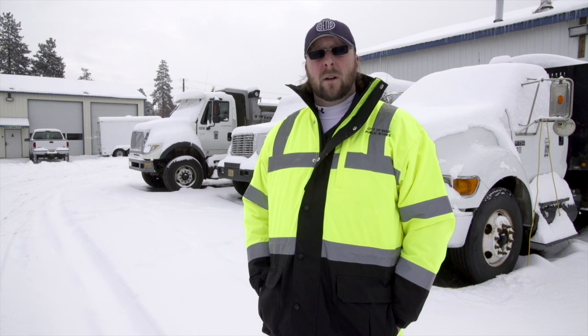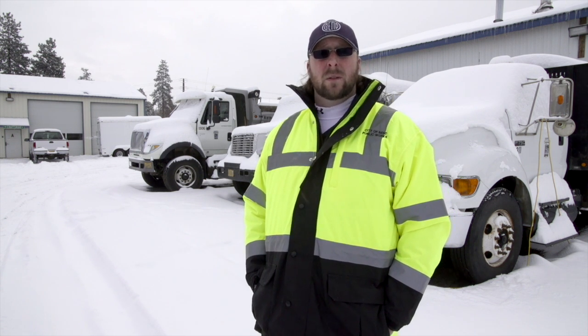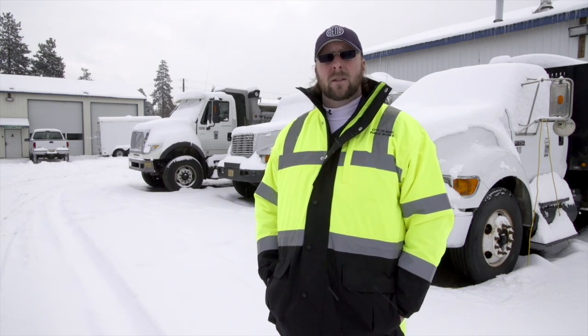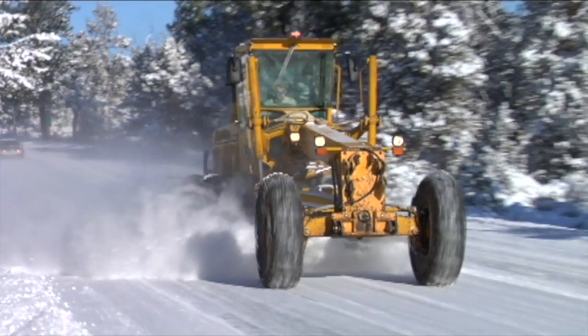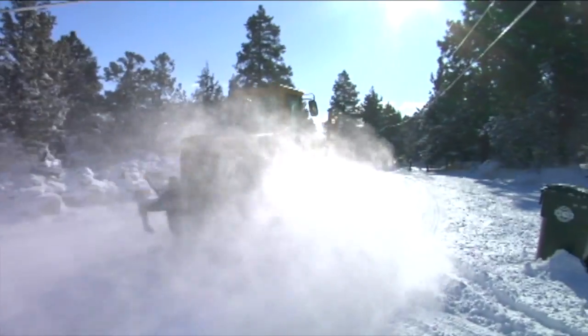Well, we're starting at 4 o'clock in the morning. This gives us plenty of time to open the roads up for the schools, the hospitals, and the fire department, emergency services. We then have a crew that comes in at 7, works the day shift, and we have one crew that comes in at 1 and works till 9 o'clock at night.